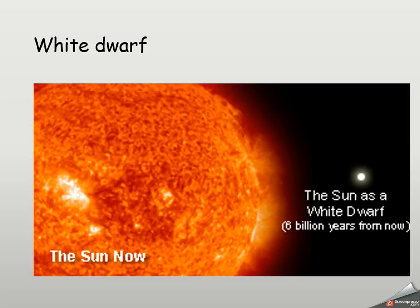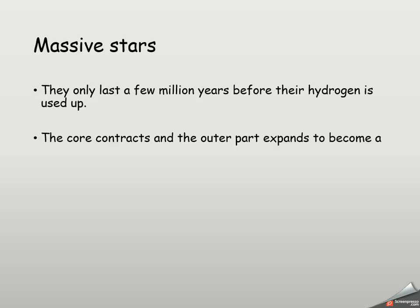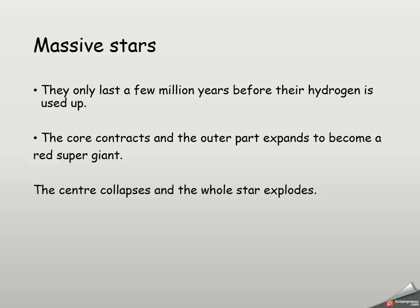Okay, now massive stars, because they're so big, it doesn't take them very long before they use up all their hydrogen, like a few million years. What happens is the core contracts and the outer parts become a red supergiant. The center collapses and the whole star explodes. And when it does explode, it makes a supernova. Okay, now this is a lot of information, and definitely go back and revisit all this again.